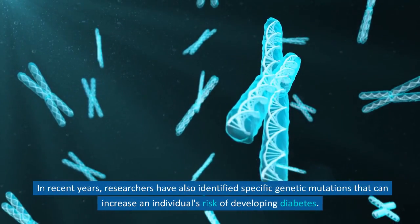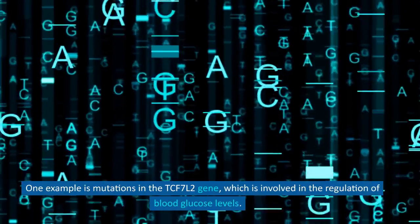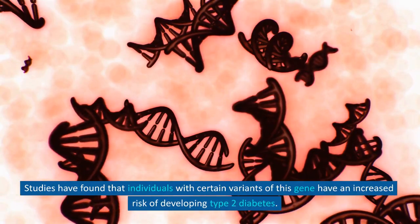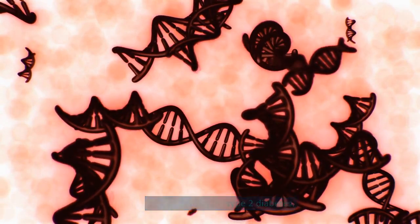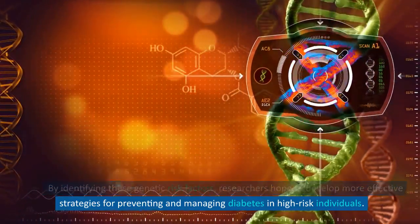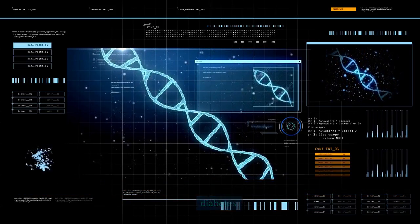In recent years, researchers have also identified specific genetic mutations that can increase an individual's risk of developing diabetes. One example is mutations in the TCF7L2 gene, which is involved in the regulation of blood glucose levels. Studies have found that individuals with certain variants of this gene have an increased risk of developing type 2 diabetes. By identifying these genetic risk factors, researchers hope to develop more effective strategies for preventing and managing diabetes in high-risk individuals.